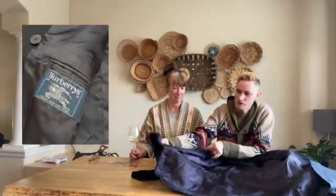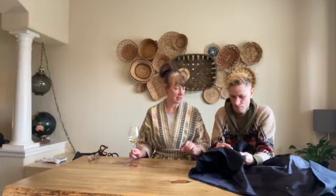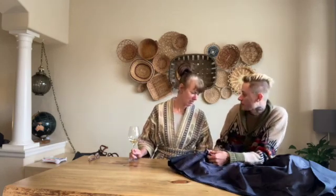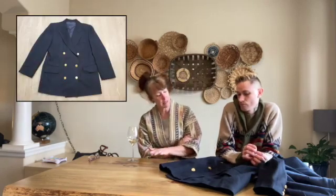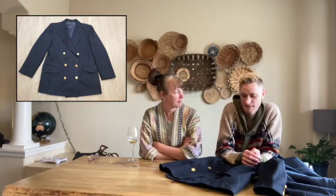Bam, vintage. Right there. So classy. And it feels nice. I think it's 100% wool. And it's size women's 14. The only reason I say that is because the way that it's double-breasted with those buttons makes me think it's a women's. Okay, so are you going to put it on, take it to consignment, or list it? I'm definitely going to list it.